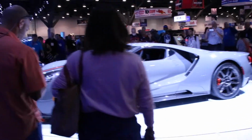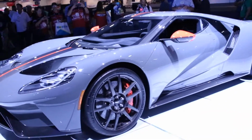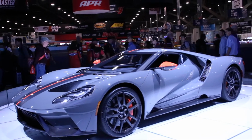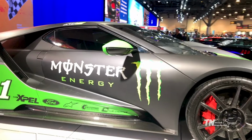Ford actually has 3 different Ford GTs on display at this show. There's 1 here on the spinning platform and 2 over there stationary. Pretty impressed by the looks of it. Yeah, no, you're right. I think they do look better in person. It's a really nice looking car. I'm actually a pretty big fan of this color and everything too.